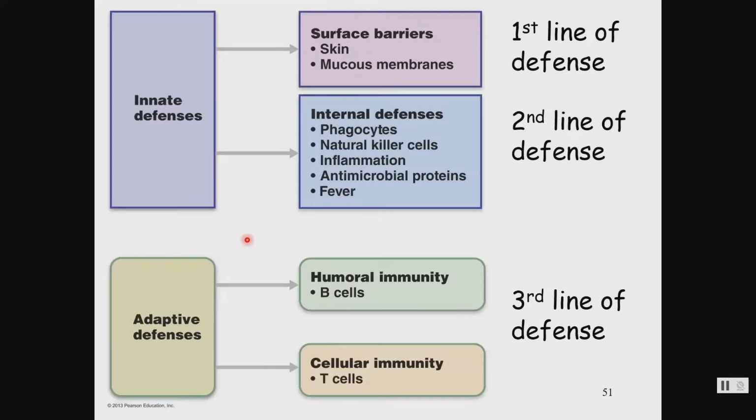So I've given you this picture. So this episode, we are going to talk about your innate defenses. So we're going to talk about the surface barriers. I want you to think about that as your first line of defense. So think about skin, your mucous membranes, keep them out.